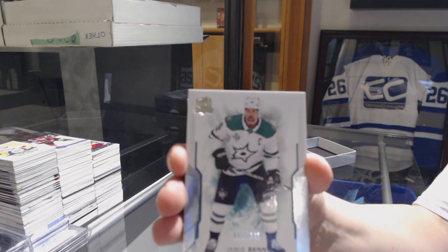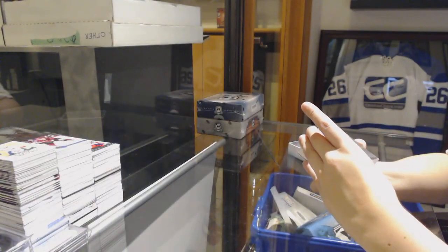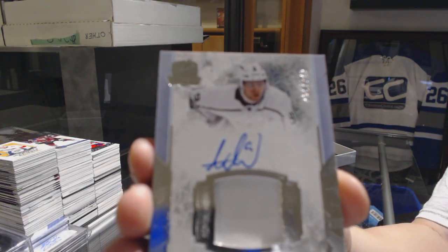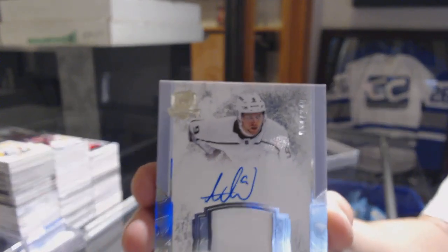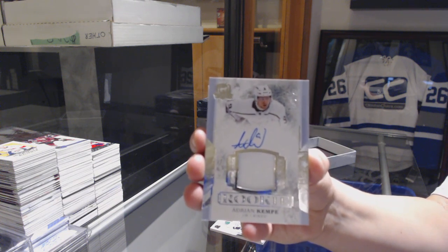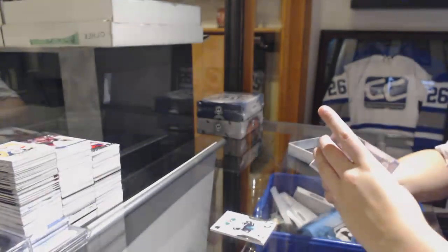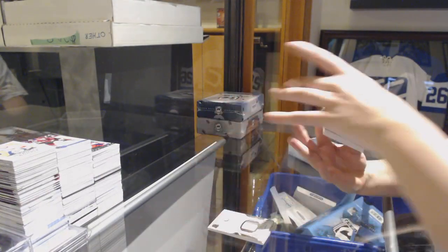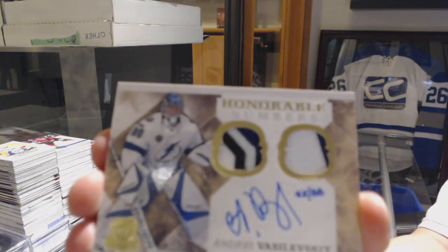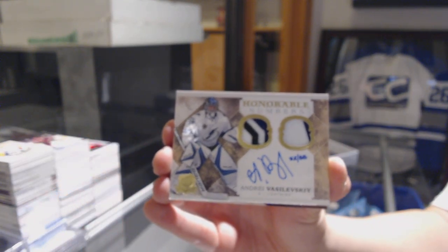Number to 249 for the Dallas Stars, Jamie Benn. We've got a rookie patch auto number to 249 for the LA Kings, Adrian Kempe. We've got an Honorable Numbers number 288 for the Tampa Bay Lightning, Andrei Vasilevskiy.